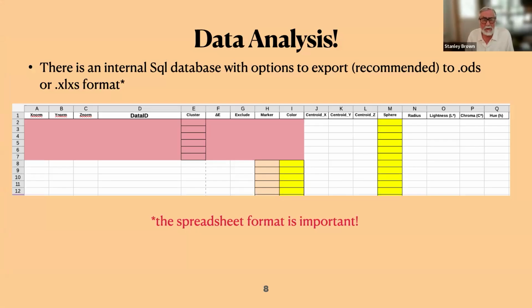The salmon color area you see at the top is basically for the computer calculations themselves. If you write anything in there, you'll just get errors other than the data ID. You can actually name what data does show up there when it populates it. But the spreadsheet is really important for the plotting, and otherwise you just have a bunch of numbers and the graphs don't work.